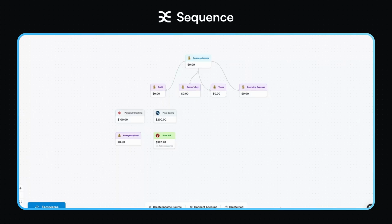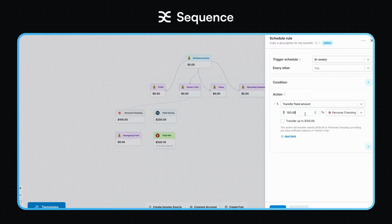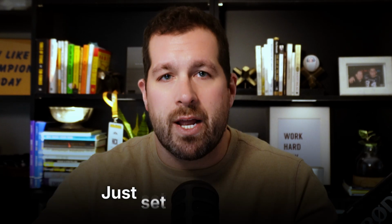No more, oops, I forgot to pay the taxes. No more overdrafting because a bill hit at the wrong time. Just set it and let it run.